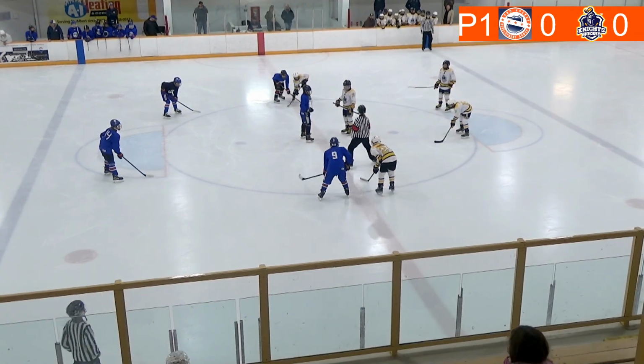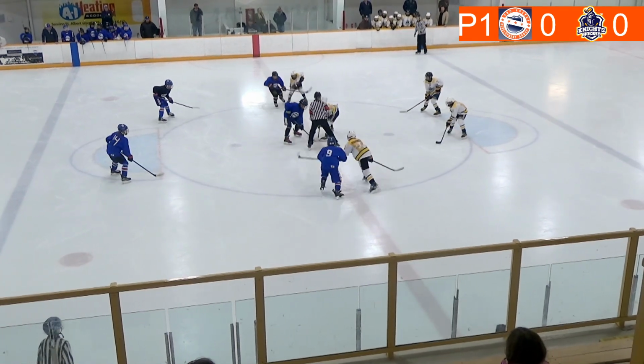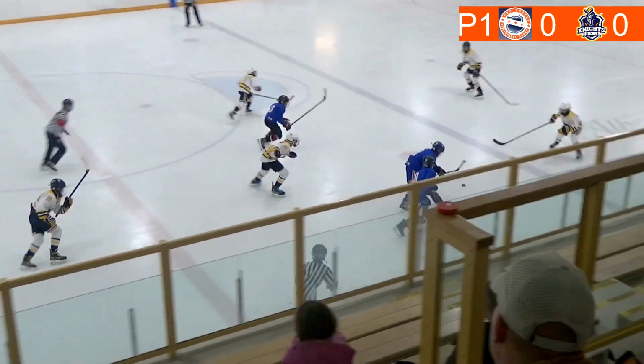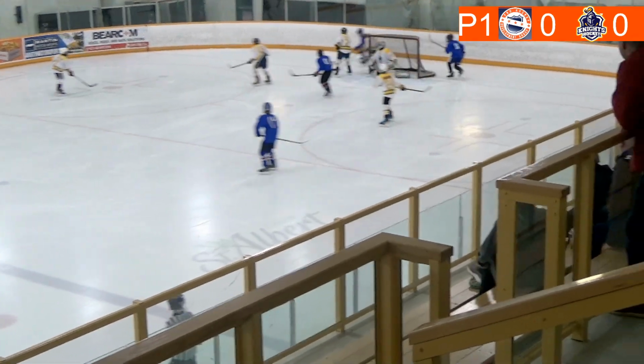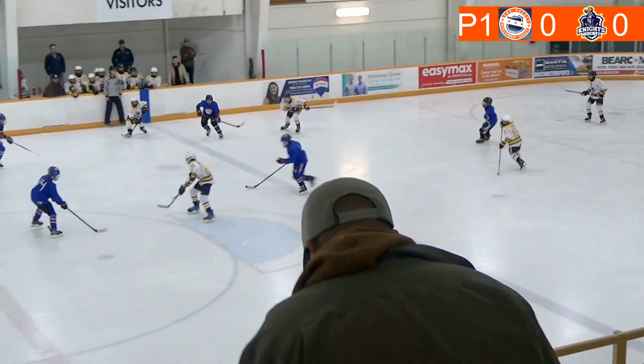We got Alberta Pro wearing the dark blue jerseys, the practice jerseys. New ones haven't come in yet. Wearing the whites, St. Albert Knights. Pro wins that. They're going to take that into the Knight zone. Comes into the corner, number 9 cycles around, throws it out in front. That's steered aside. Not going to have names on this one for Alberta Pro. Maybe I can for the Knights.